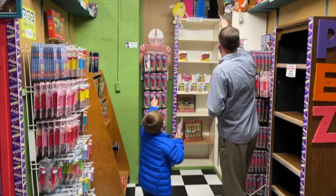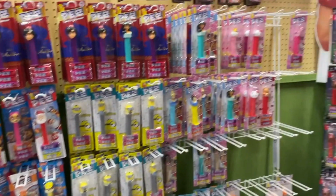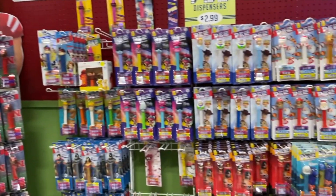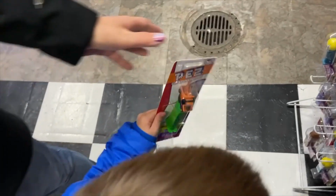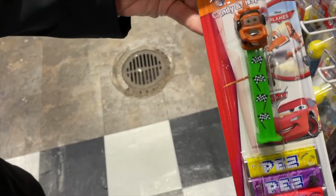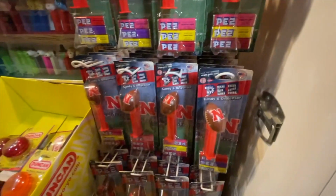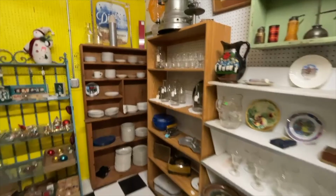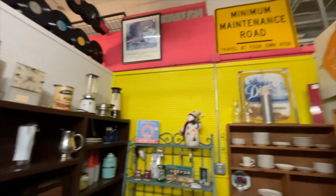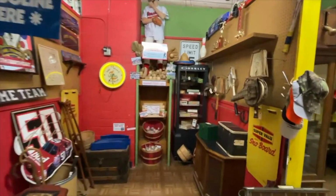Oh my goodness. Look at all these Pez dispensers. Oh my goodness. Wally, what'd you get? I found Mater, I've never seen Mater, and Pikachu. Oh my goodness. Who wants this? Does someone want this? And they have just a ton of vintage stuff. Like, if you need any vintage stuff, obviously this is where to go.